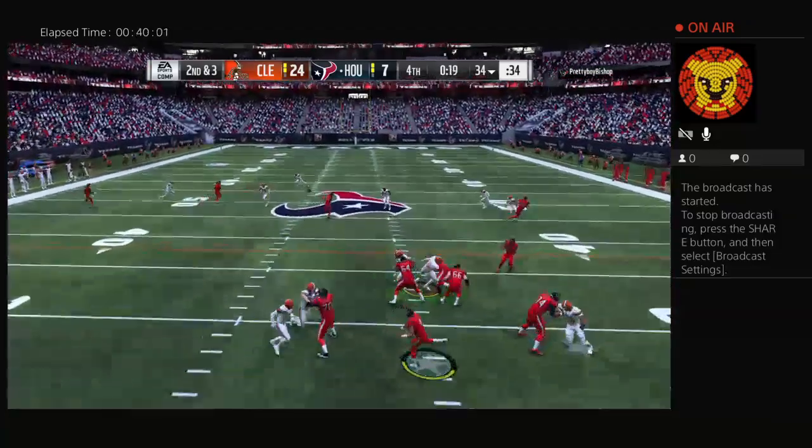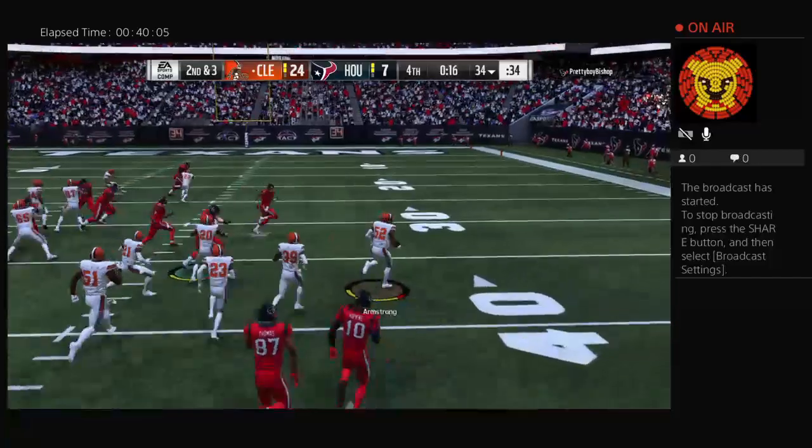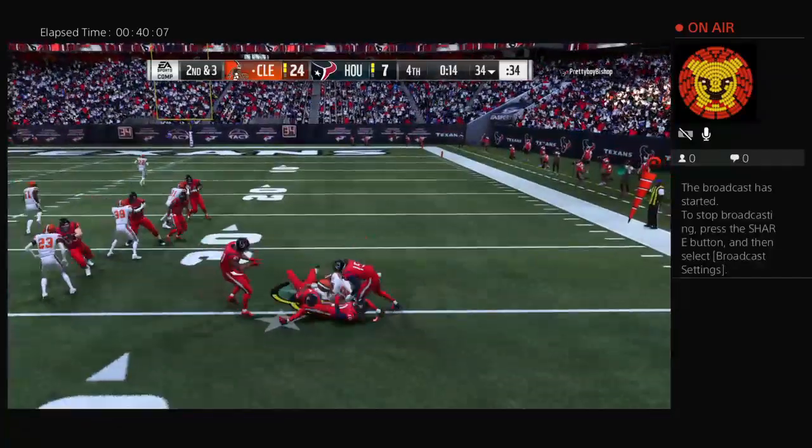A shotgun snap for Watson. Oh, shit! And now here's another interception. He's picked off at his own 37.